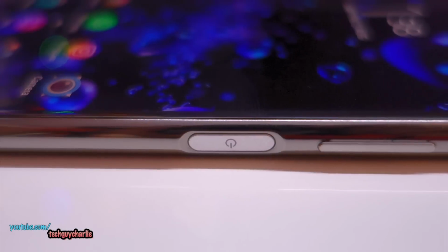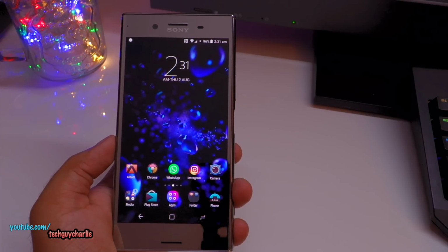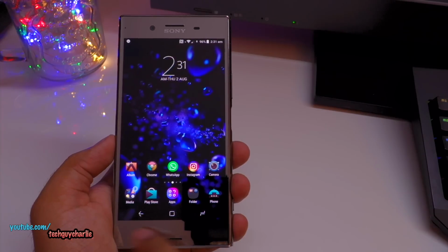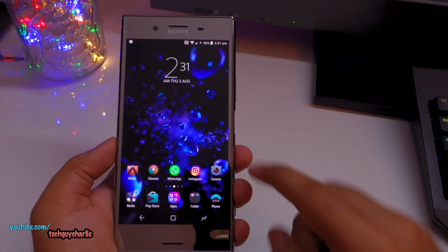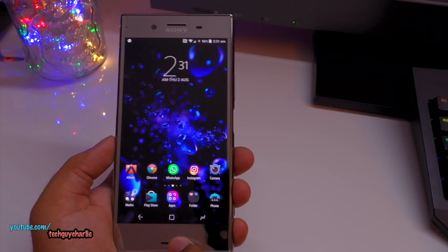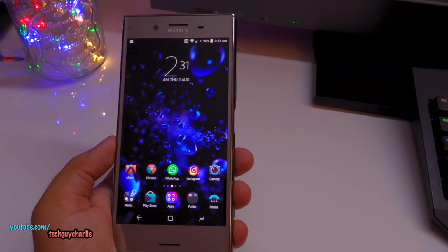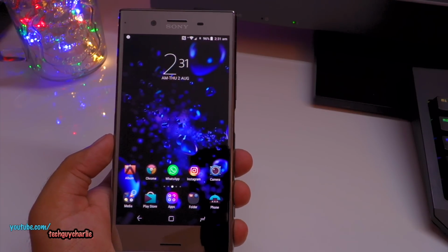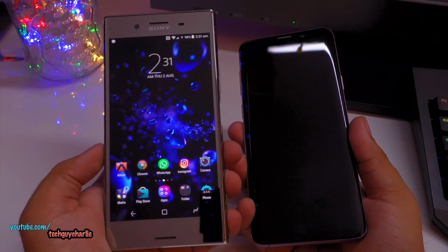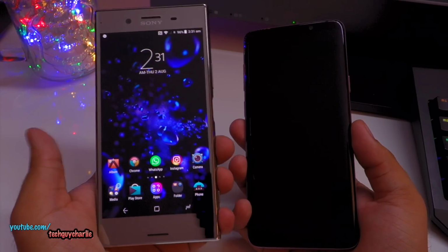Since we are on the topic of design and bezels, I would have loved to see Sony reuse this design on their XZ2, provided they cut off the bottom and the top bezel. I don't really mind this little side bezel here, but yeah, if you trim down the bezel on the XZ Premium design, I think this is quite a nice design, and it would certainly look better than the Samsung S9 Plus.